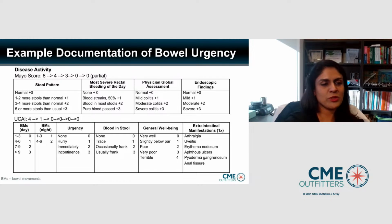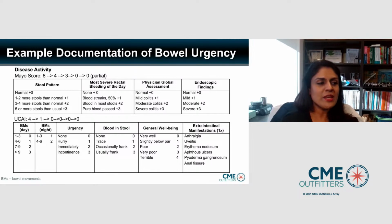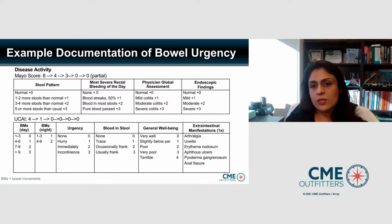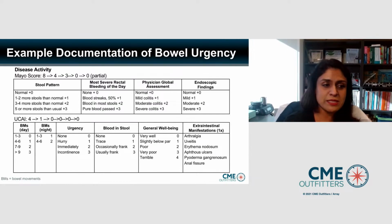And this was a patient who had nothing highlighted. They were doing very well, no bleeding, no urgency, just having 1 to 3 bowel movements per day, and no extraintestinal manifestations. This person's been in truly clinical remission as well, and endoscopically had been in remission. I didn't have a recent endoscopy, but I'm doing intestinal ultrasound in clinic, so I can include that in there, even though it's not part of the official score. I incorporate the objective assessment as well as the clinical symptom assessment.